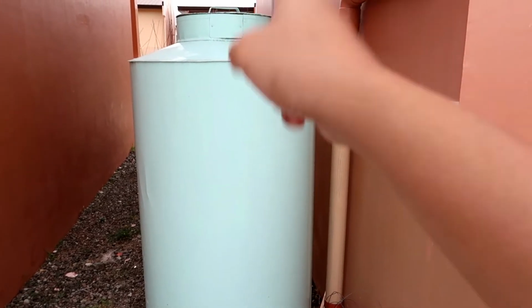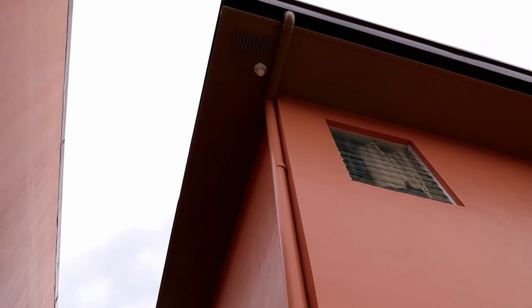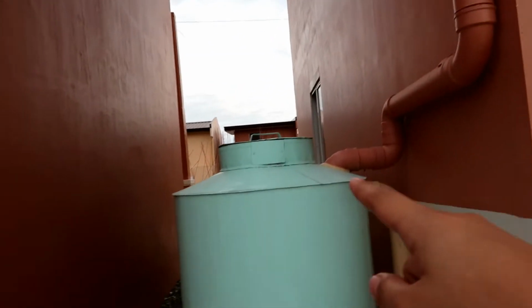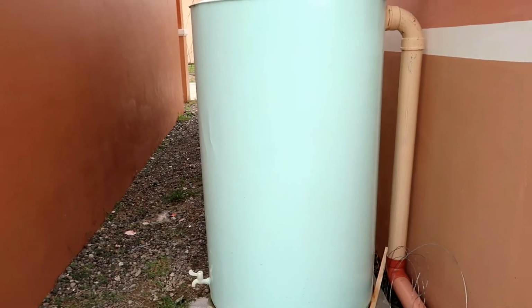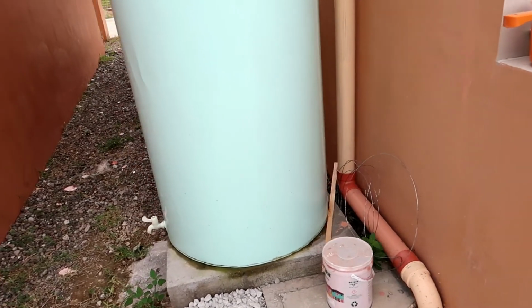Pero upon installation, meron siyang tangke. So, it's from the gutter, galing siya sa taas. Like, umuulan, dumadiretso yung tubig dito. So, pwede siyang gamitin panglinis ng motor, ng sasakyan, panglaba, if you want.